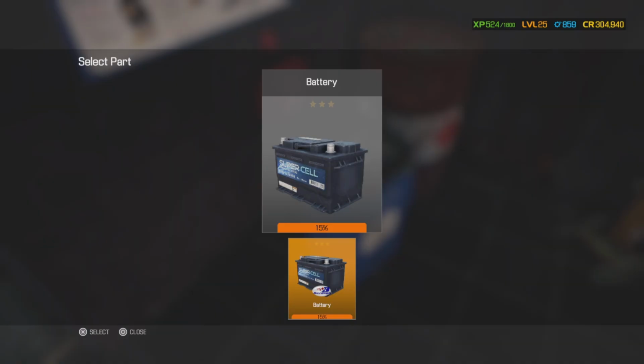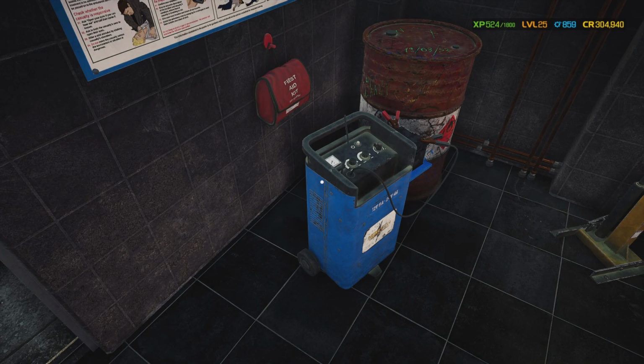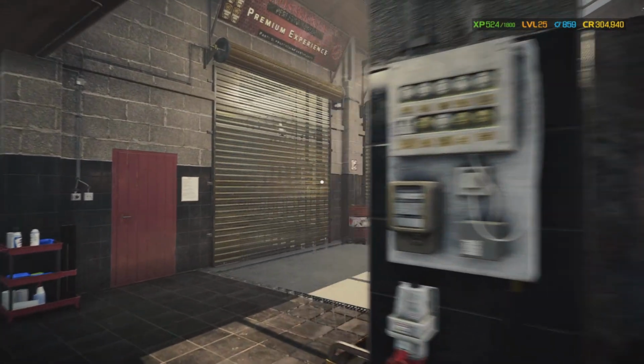I'm going to put the battery on here, let it charge up for a minute. And then while the car's up on the lift.